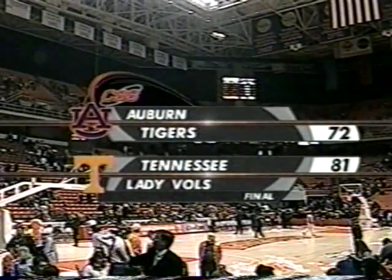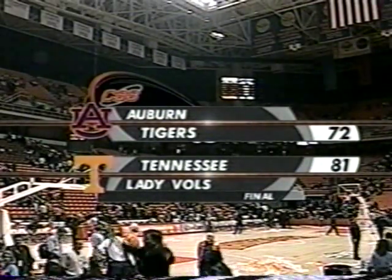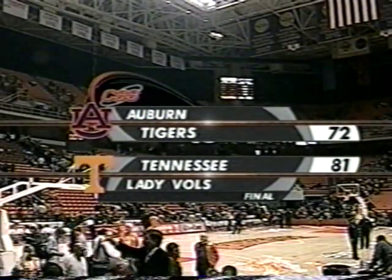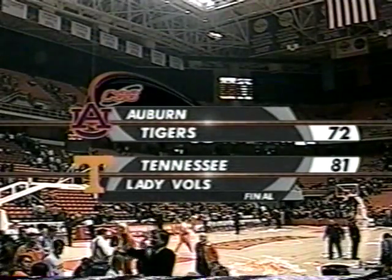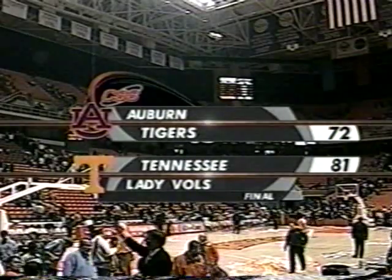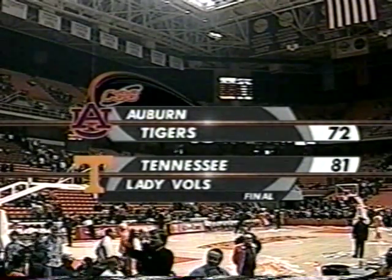Lady Vols of Tennessee defeat Auburn today, 81-72, and a good one here at Thompson Bowling Arena. Auburn led by 5 at halftime, and by as many as 14 in the second half, but Tennessee got 2 straight three-pointers from Carol Lawson to open things up in the second half. That really seemed to give Tennessee a lot of momentum, and the Lady Vols then rolled to the victory, 81-72.